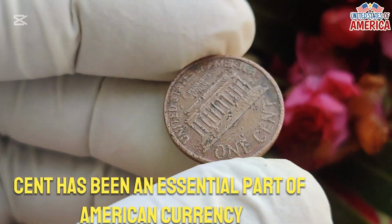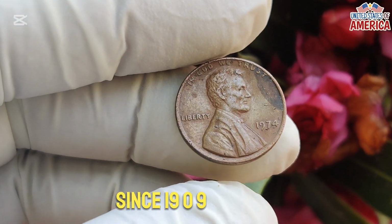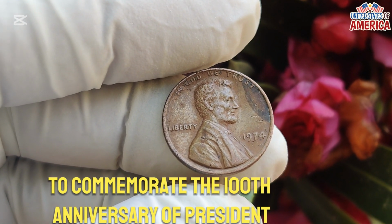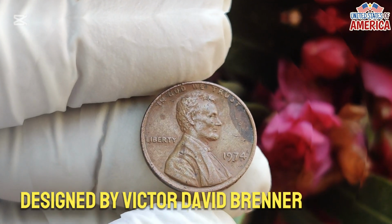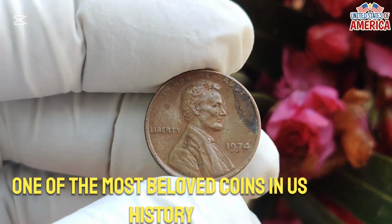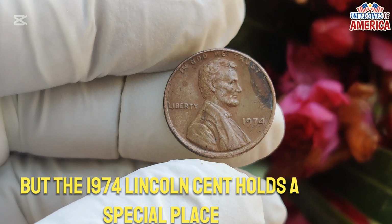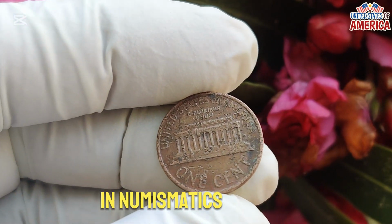The Lincoln cent has been an essential part of American currency since 1909, when it was first introduced to commemorate the 100th anniversary of President Abraham Lincoln's birth. Designed by Victor David Brenner, the Lincoln penny quickly became one of the most beloved coins in U.S. history. But the 1974 Lincoln cent holds a special place in numismatics.